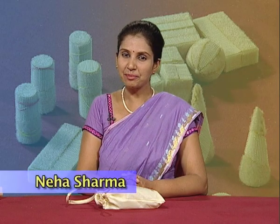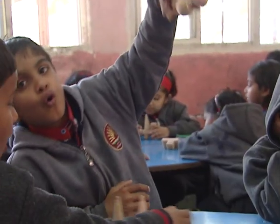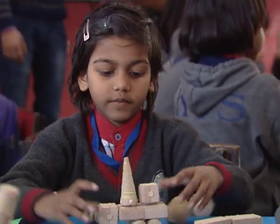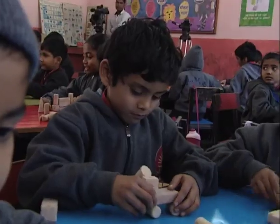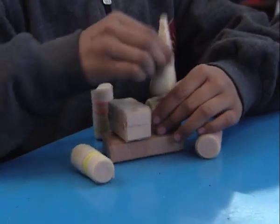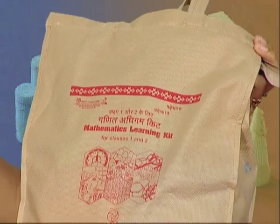Learning by doing or through experiences is an important and effective way of learning mathematics. How can a teacher create the learning experiences in the classroom? What kind of material is needed? Responses to all such questions and to provide experiential learning. In Mathematics Learning Kit, a very interesting learning material is included.